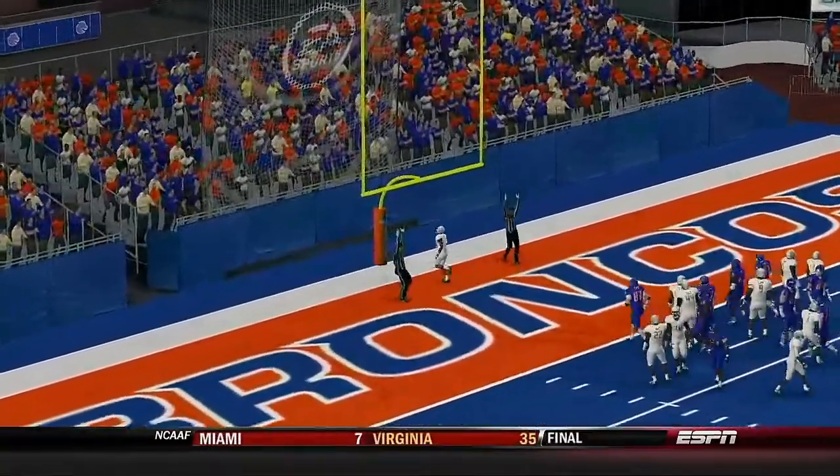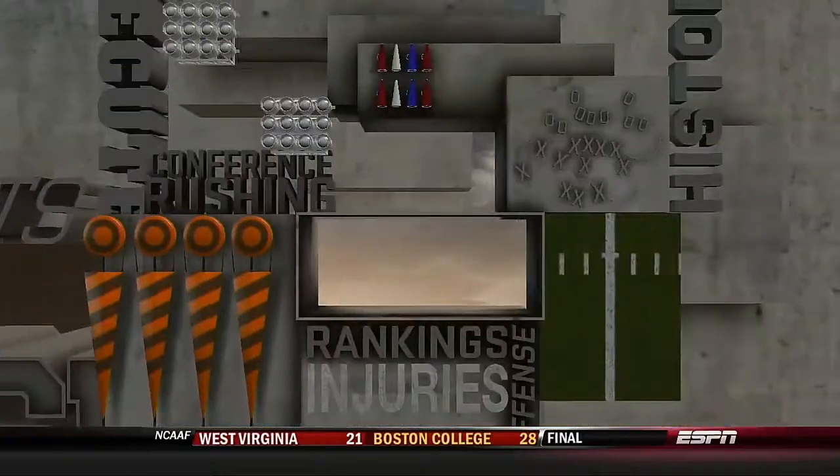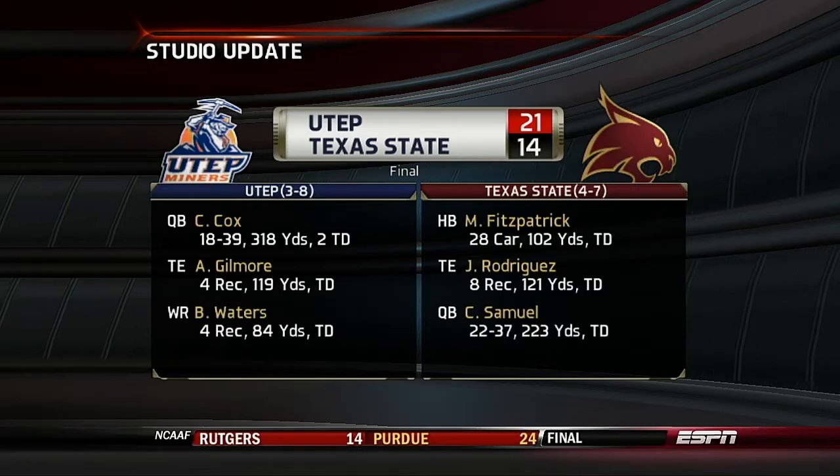And he converts the extra point. Let's throw it out to Reese now for a studio update. They are lighting up the scoreboard again in the Big 12. It felt as if the game rested on every play. And for Cox, he had a pair of touchdown strikes. The Miners walk out with a 7-point win.